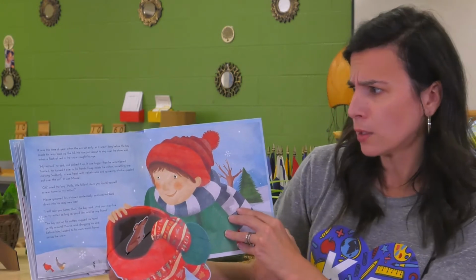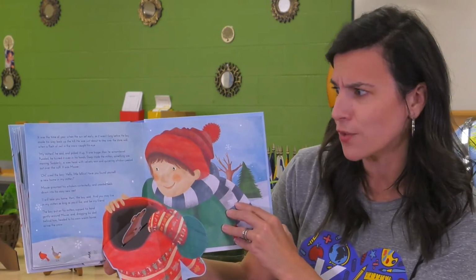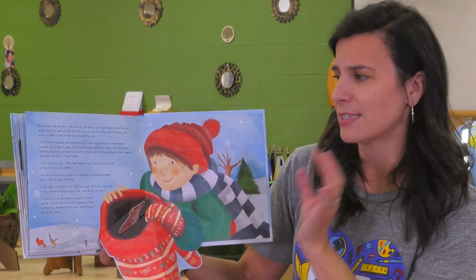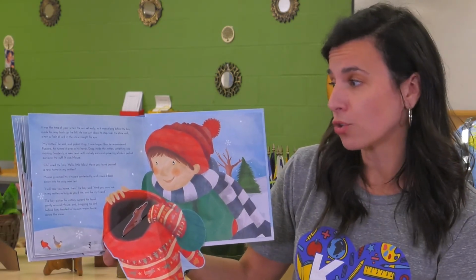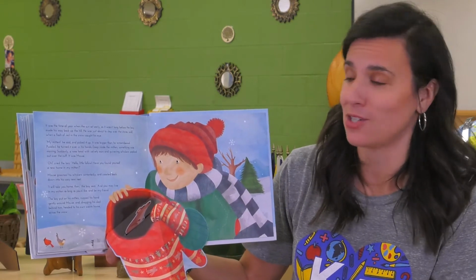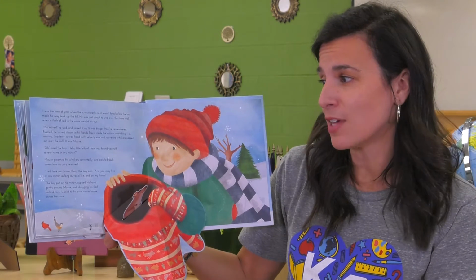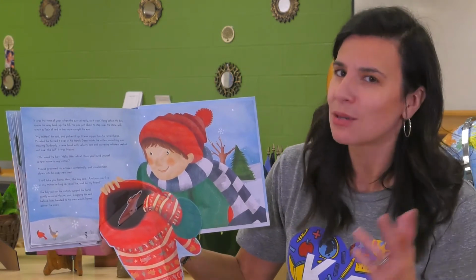"Oh," cried the boy, "hello, little fellow. Have you found yourself a new home in my mitten?" Mouse groomed his whiskers contentedly and crawled back down into his cozy new nest. "I will take you home then," the boy said, "and you may live in my mitten as long as you like and be my friend."